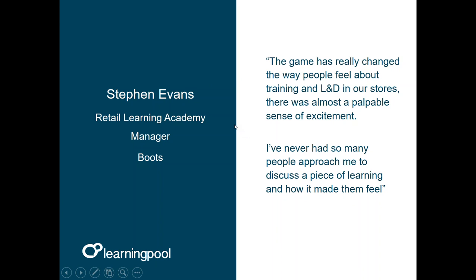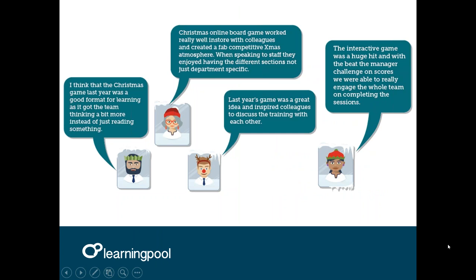And this translated into the good feedback we had from learners themselves. I'll just give you a moment to read these quotes. So you can see here that the Boots staff were really happy to have a chance to get stuck in with something active rather than just reading. They felt like the competitive element worked well, and people were inspired enough to discuss the training with each other, which is excellent. That's really what we need. The more people are actually talking about this, the more they continue to learn from their peers afterwards, rather than just having a discrete learning experience.